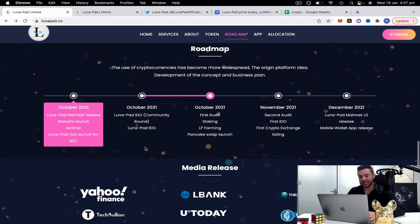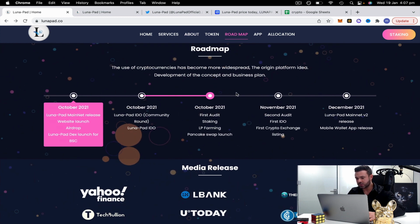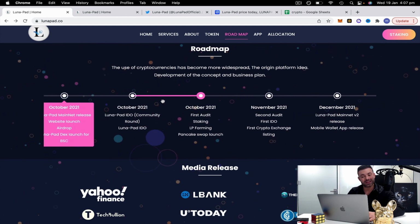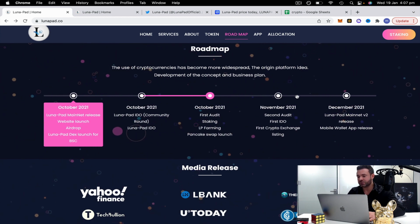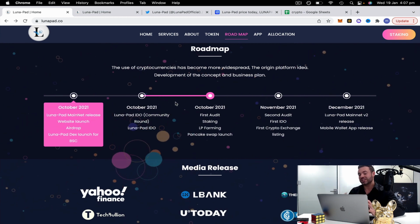So the roadmap started in October 2021. There is no updated roadmap. Again, small little thing that you could easily improve on if you just focus on the details. Update the roadmap when you need to update it.